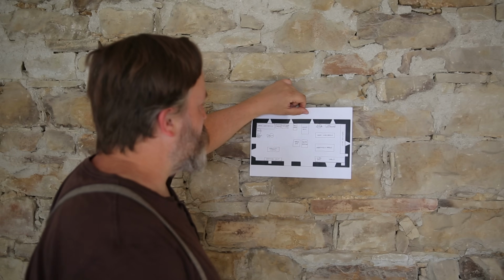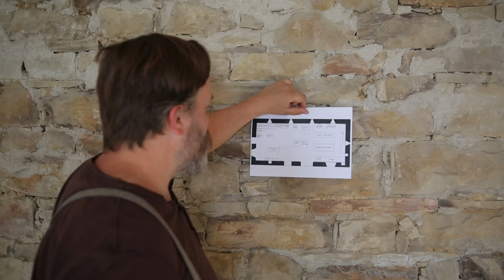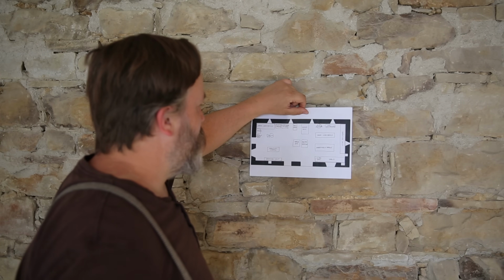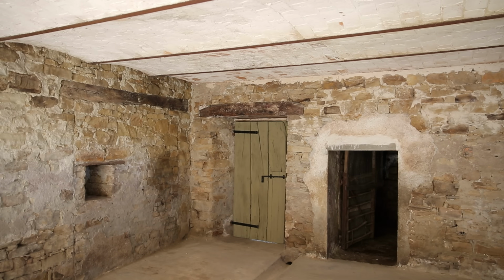We plan to use this space as a woodworking shop with woodworking tools on this side of the space, and on the left over here there's a corner for the metal working stuff. It's a bit of a darker corner, but that's okay, because when you're welding, or especially when forging, you'll be able to see where you're forging.